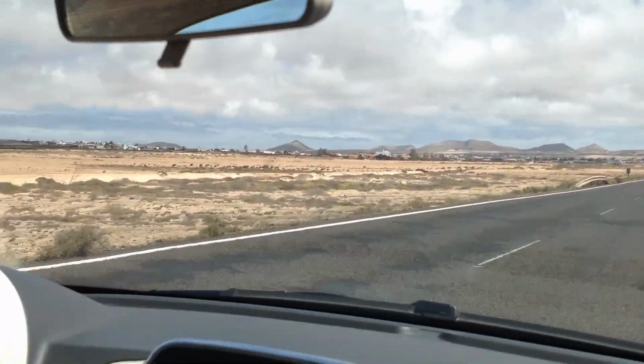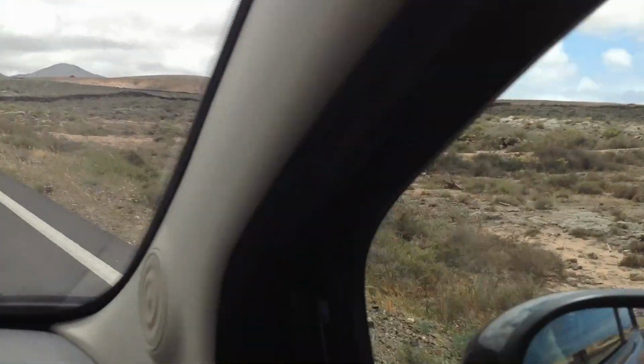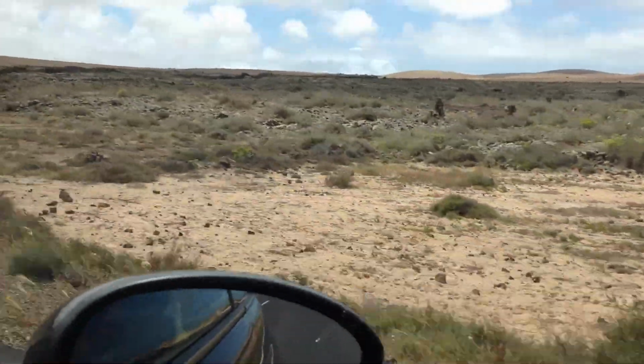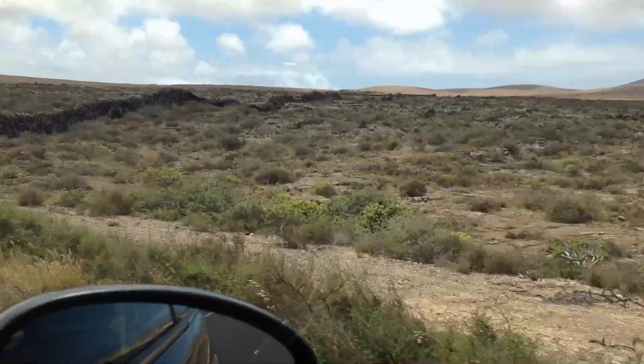Now, the roads are actually pretty good for driving. We had no problem driving on the roads. Very easy. Not many cars, just delightful in every possible way. But there's something about that landscape that after a while starts to get to you.